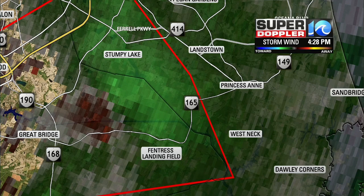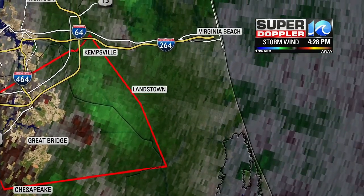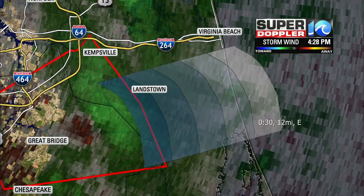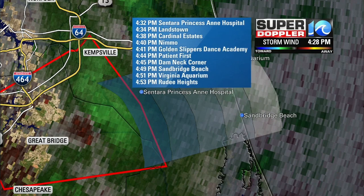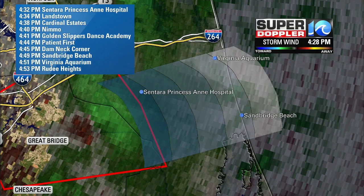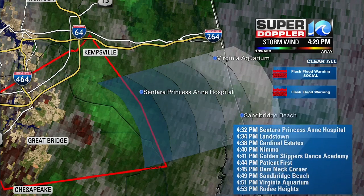So just north of Fentress Field, basically, Stumpy Lake area, lots of new developments on into here. And it's likely to move on into parts of Virginia Beach. So with that in mind, I'm going to storm track this for you on a broad area. Kempsville, I think you're going to be okay. Lansdowne, you need to be taking precautions right now because, again, Lansdowne, you are in the sights of this thing as it moves on. I'm going to move this over so it's out over the water and near Sandbridge.